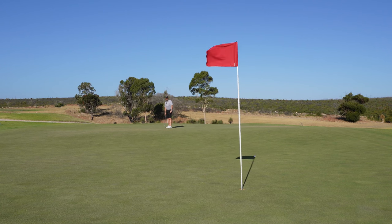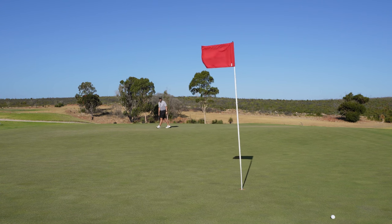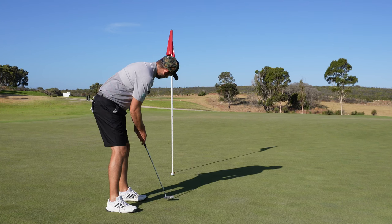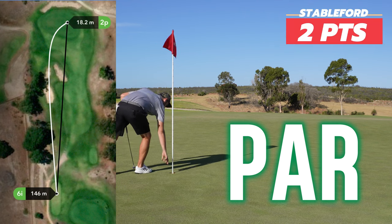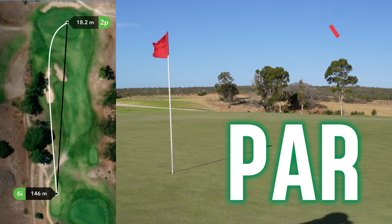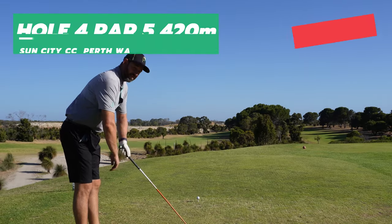Now turn, now turn, now turn. Okay, it's run a tiny bit past, but I'm pretty happy with that. Oh, that's a big putt, big putt. Very happy with that 3. That'll be another 2-pointer.